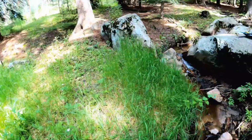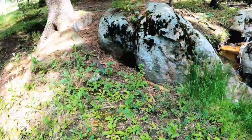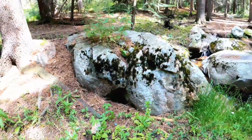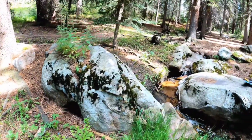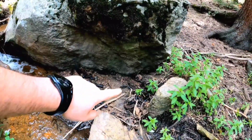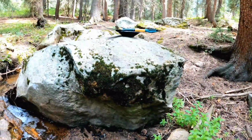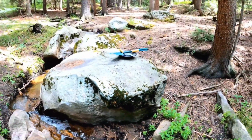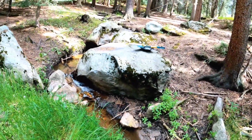As we can take a quick walk over here, give you an idea, because this one actually has a little divot behind it. So that is going to be a very low pressure system. So we should look there as well. But I'm probably going to be looking right back behind this rock here. Very large rock.